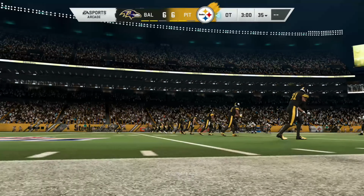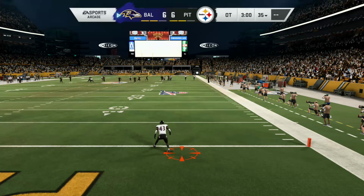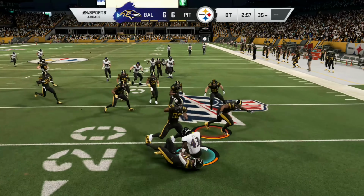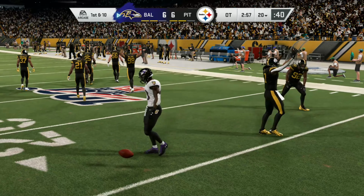So we're right back where we started, all even as the kick's away. This is fielded at the goal line, and his guys are going to start their drive right at the 20-yard line. Let's go! Let's go!